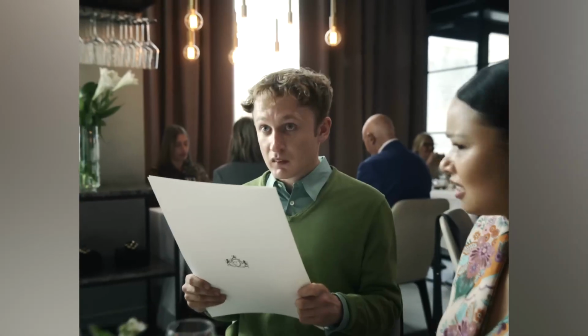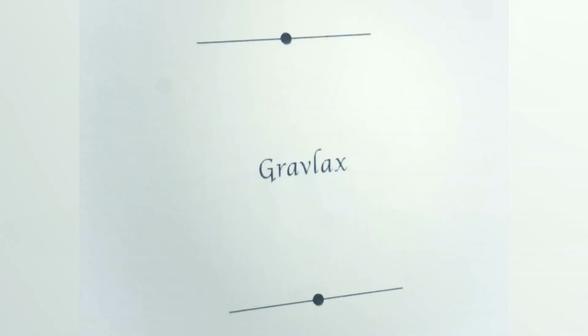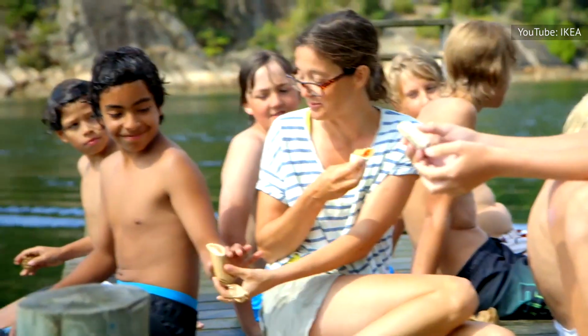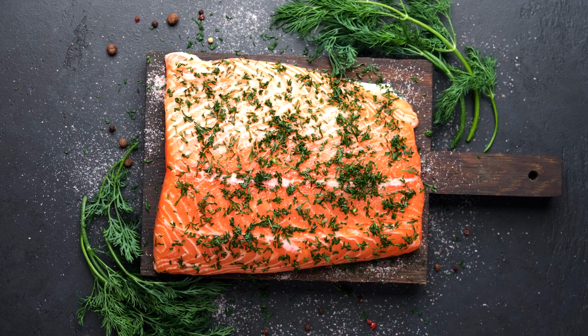Some may believe Gravlax is like any other cured salmon. Some may believe they've already tried Gravlax if they've eaten lox. But Gravlax is prepared with less salt than lox and incorporates sugar and dill during the curing process. In other words, it's not the same.